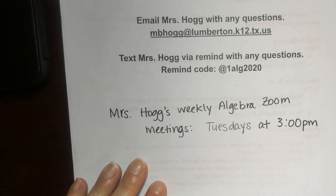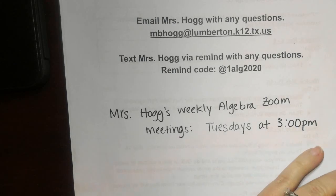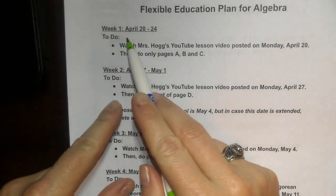So you really still need to stick with me. Even though school is not technically in session anymore, that doesn't mean that we're not doing school. School is still in session. That just means that the campuses are closed the rest of the year. But we still have to cover school, and if we don't, then we have to make it up, which we don't want to do.